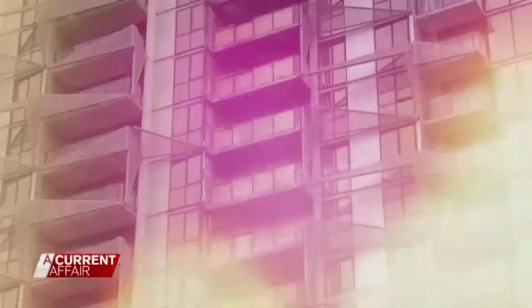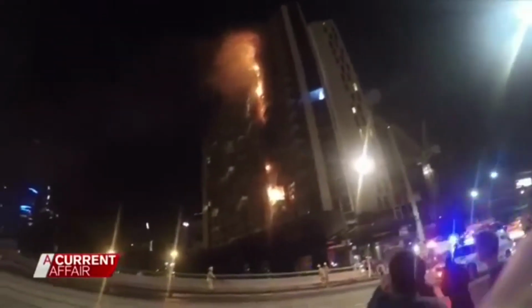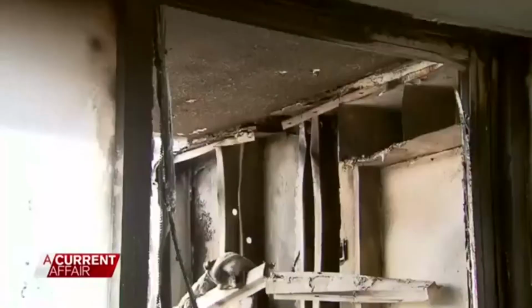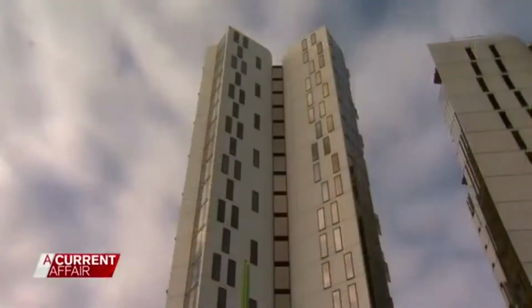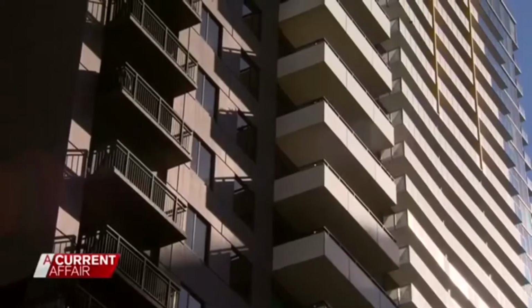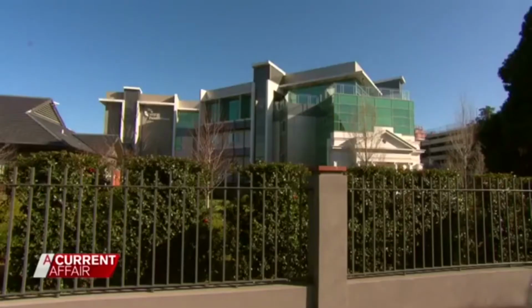Exactly. It was the fire that should never have happened, and it happened because of epic regulatory failure, confusing building regulations, and governments asleep at the wheel. It's potentially a death trap, and people are unsafe in this building as it stands. Scott Williams from the Fire Services Association warns that hundreds of buildings around Australia are encased in similar highly combustible cladding and are potential death traps.